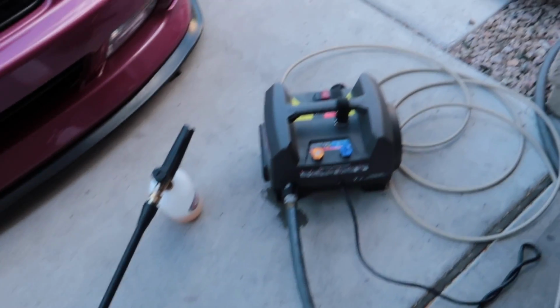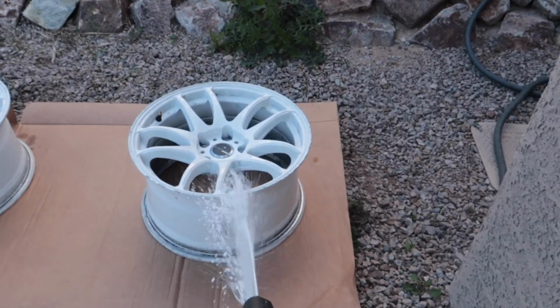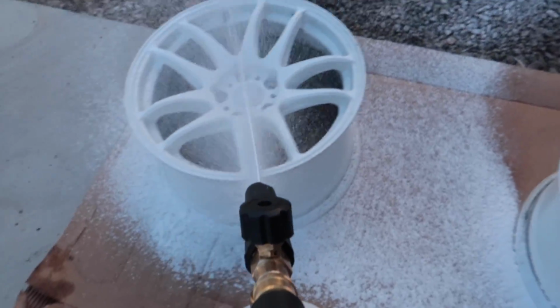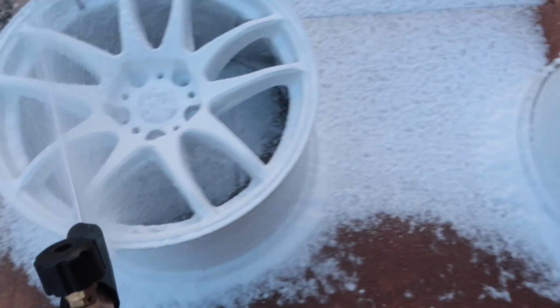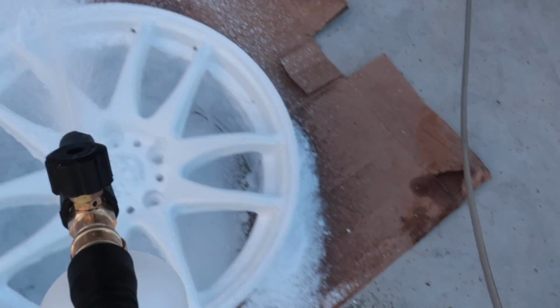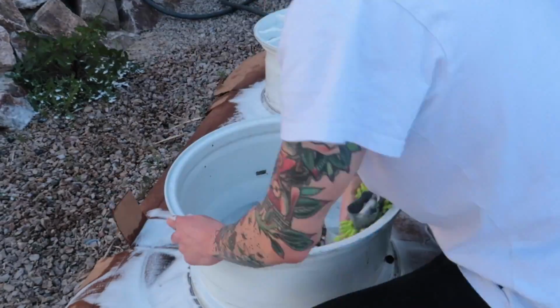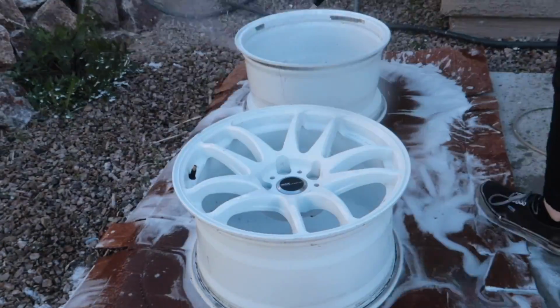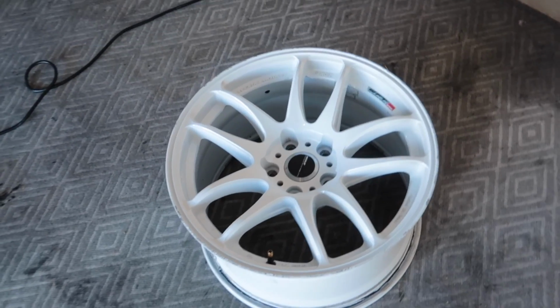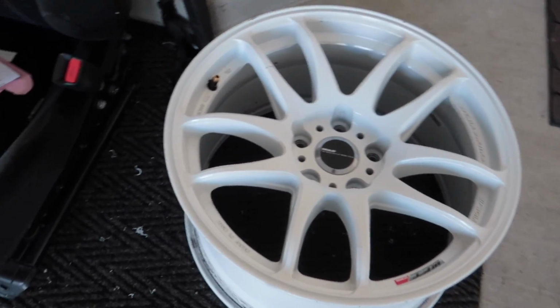So I'm probably just going to hit these with the foam cannon, let them sit in the soap for a couple of minutes, and then give them a good rub. Let's see if this works. Alright, so I got these Johnnies cleaned. That white is popping. Got all that dirt out. Here's the next one. Got most of the dirt out. It's looking good.